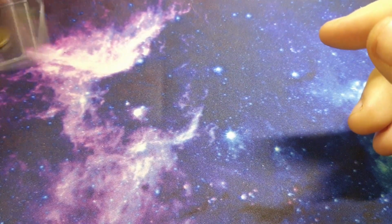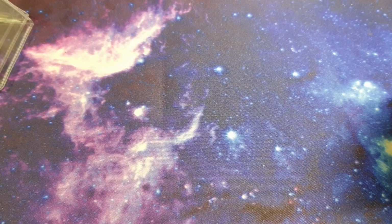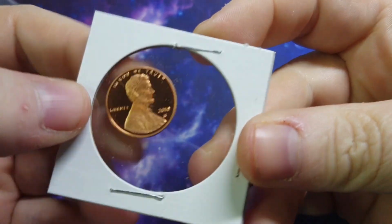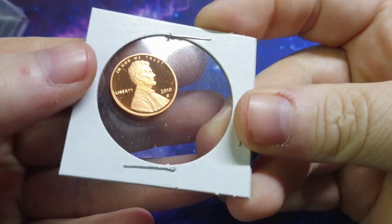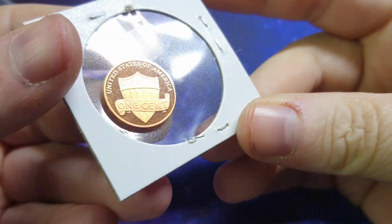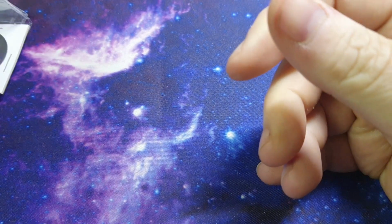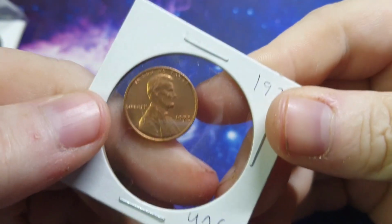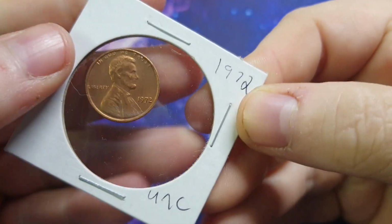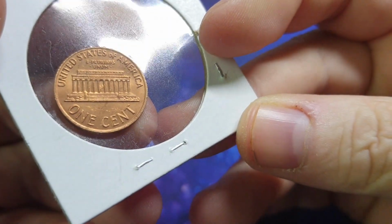Anyway, so we have some Flying Eagles. Those are always a favorite of people. Let's see, what's this? A 2010 D-cam penny. It's really nice. Proof. What do we got here? An uncirculated 1972 penny.